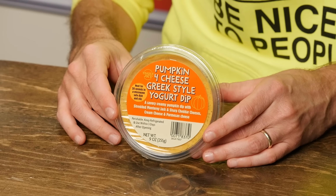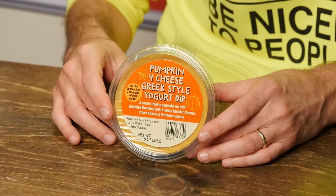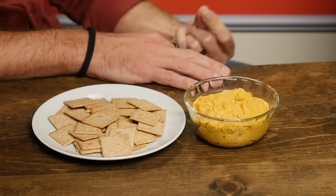You knew we had to go here. We had to do something that was pumpkin related. The first pumpkin related snack on the list is savory. Oh, that's interesting. This is Trader Joe's pumpkin for cheese. I'm not saying pumpkin for cheese, pumpkin for cheese. Like these aren't pumpkins doing something for cheese. It sounded the same, but I did read it: pumpkin for cheese Greek style yogurt dip?